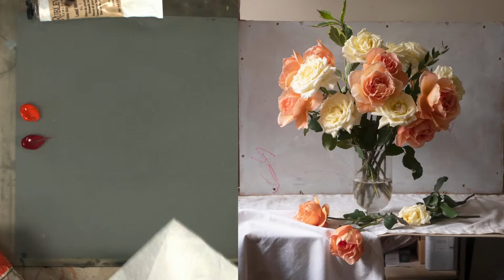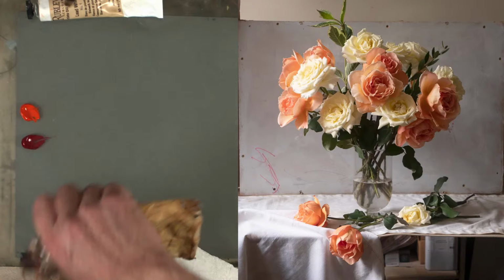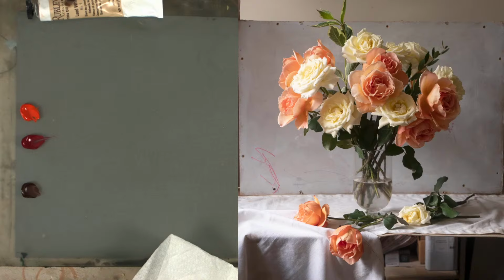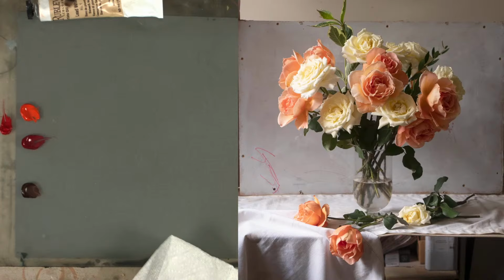But I also need nice high chroma shadows as well. So I've also got transparent red oxide, which gives me a lot of chroma in an orange in a very low value. And I've got this out as well. This is pyrrole red, just to have a look at it, really. It's from Langridge Paints. In hue, it's somewhere in between these two.